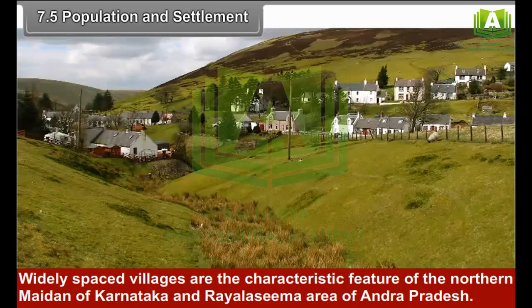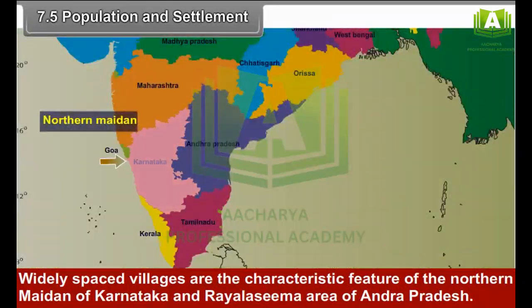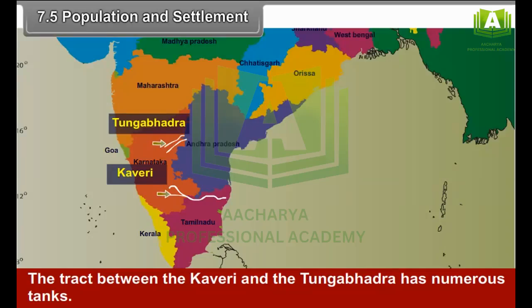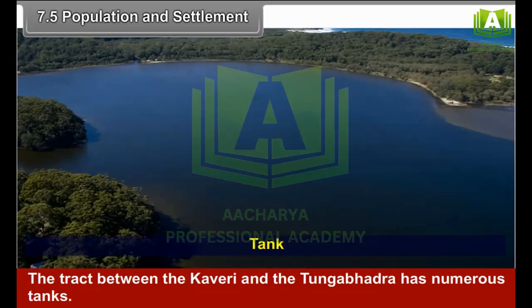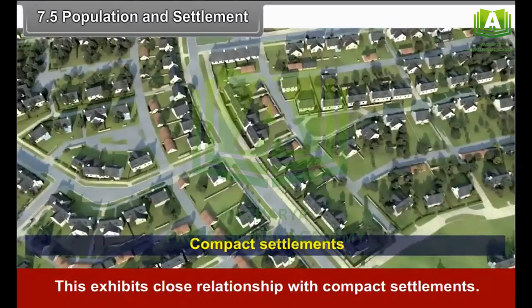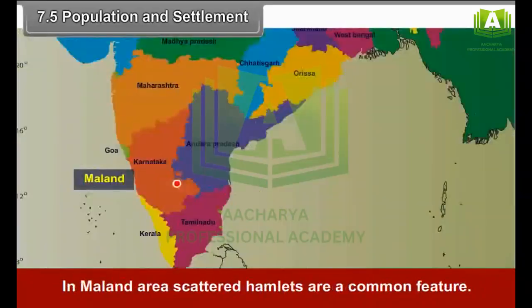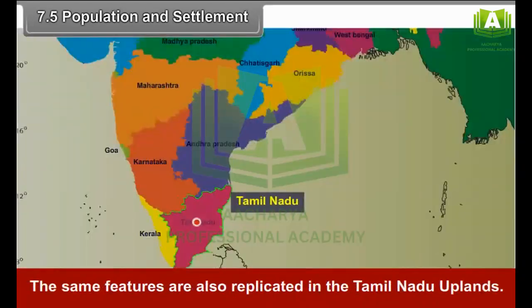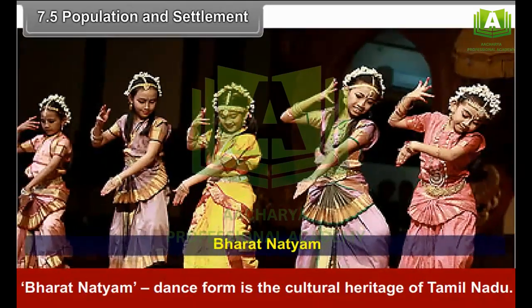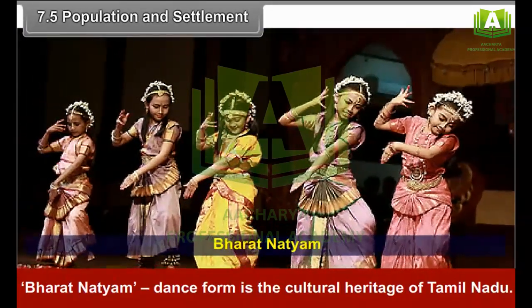Widely spaced villages are the characteristic features of the northern Maidan of Karnataka and Rayalaseema area of Andhra Pradesh. The track between the Kaveri and the Tungabhadra has numerous tanks. This exhibits close relationship with the compact settlements. In Malnad area, scattered hamlets are a common feature. The same features are also replicated in Tamil Nadu uplands. Bharatnatyam dance form is the cultural heritage of Tamil Nadu.